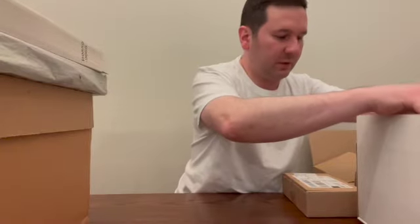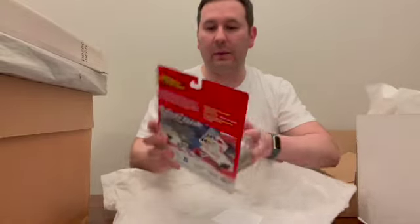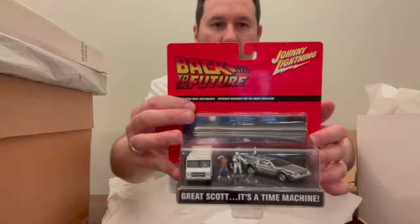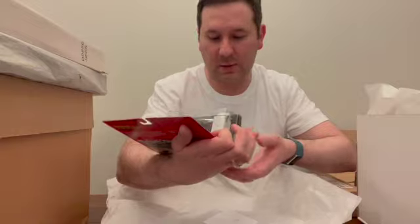Okay, I am back for one last run at this before I get tired. Couple interesting pieces here. Let's unwrap this one. This is a Johnny Lightning series piece, commemorating Back to the Future. So multi-piece item, new in box here. It's got figurines and vehicles. It's in great shape. Box doesn't have any serious damage on it.